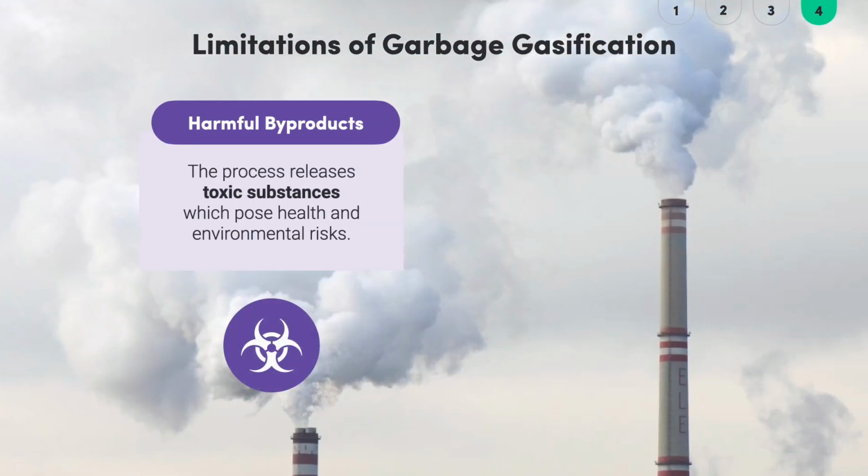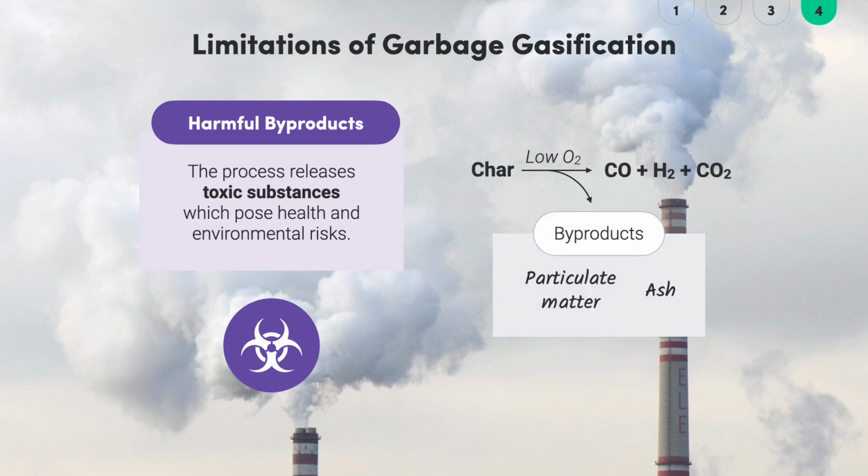Secondly, releasing toxic substances during gasification can pose health and environmental risks. The chemical reaction between the char and low oxygen environment produces particulate matter and ash as byproducts, which can contaminate the air. That's a pretty significant limitation if the aim is to reduce environmental impacts.